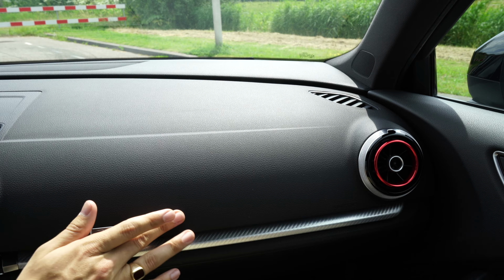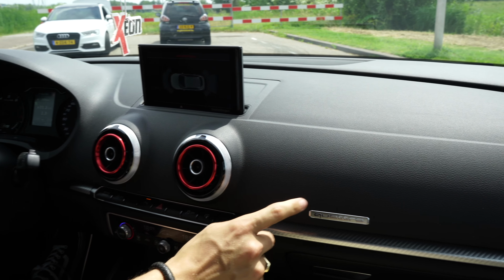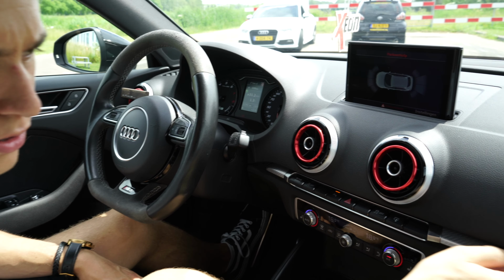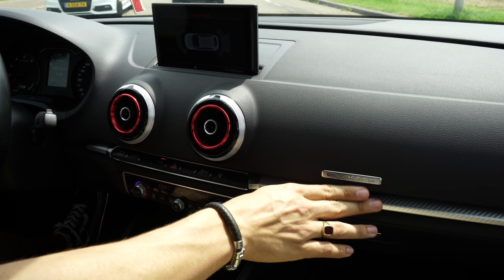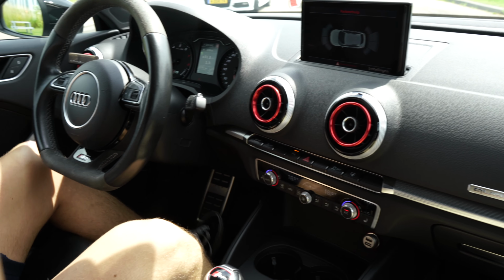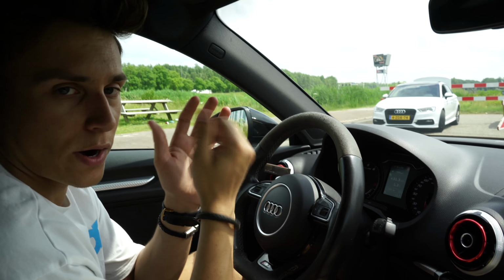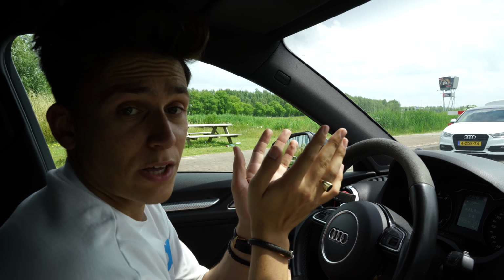Here we have the Rotors badge to remind you that this is actually a 4-wheel drive hatchback, and this has some fake carbon-ish look to it, but it does look really nice. Further on we have the Bang & Olufsen sound system with a subwoofer where normally you have the spare tire. So that's a really good system.